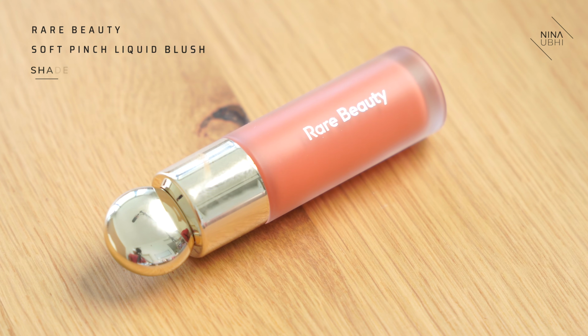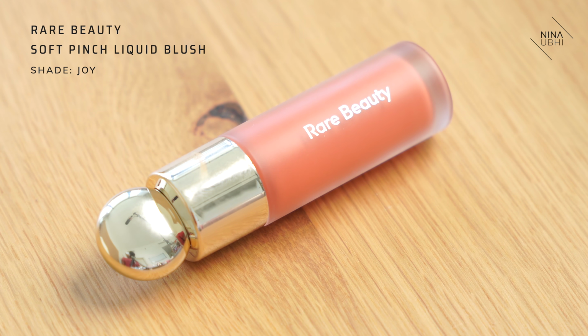Now there's a couple that I'm going to recommend here. One is the Rare Beauty liquid blush. I think it's called Pinch Me or something. I always get the name wrong, but that liquid blush in Joy is a really nice color. It's this peachy color, but what's nice about it is there is no glow with it. So if you're looking for a matte liquid blush that really melts into the skin and gives you major color payoff, that's for you. You're gonna love it, and it's easy to blend and you only need the tiniest bit.